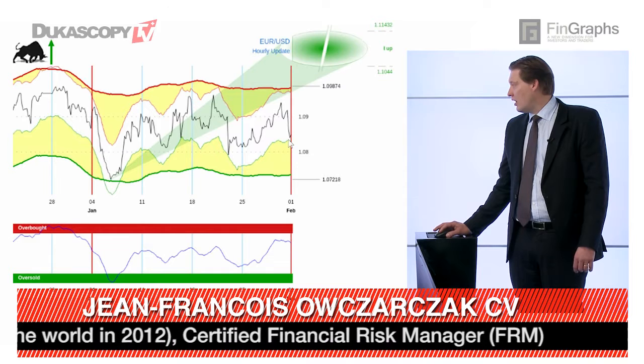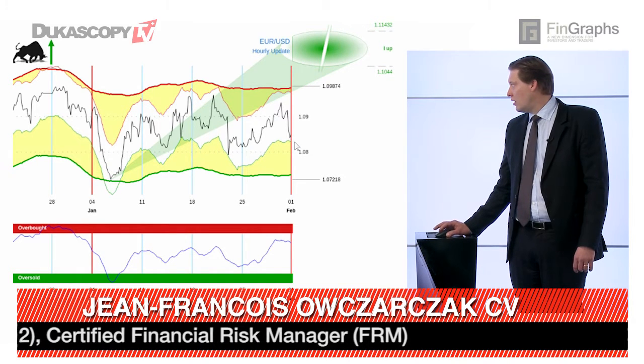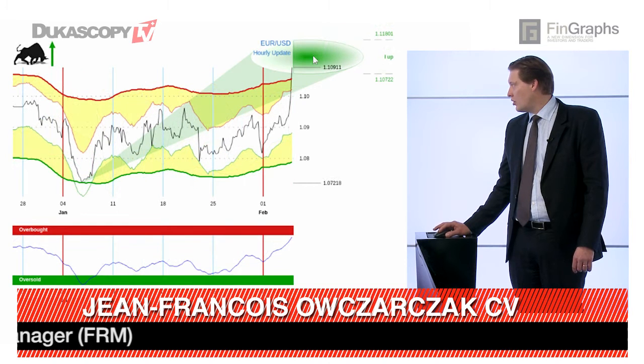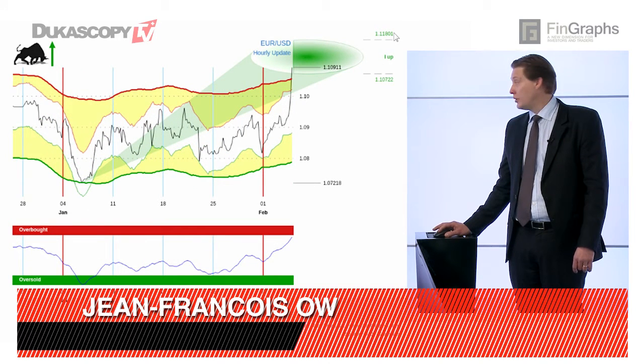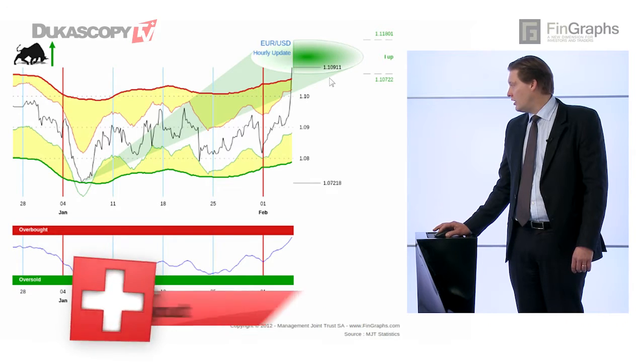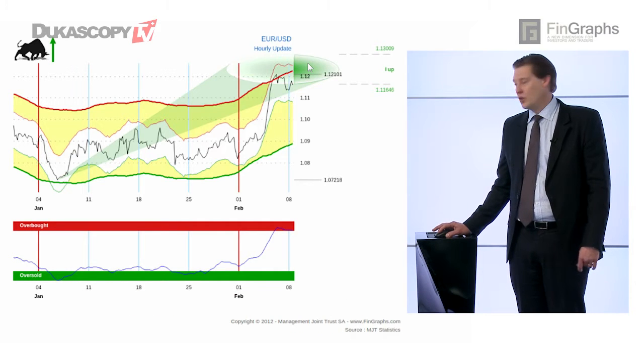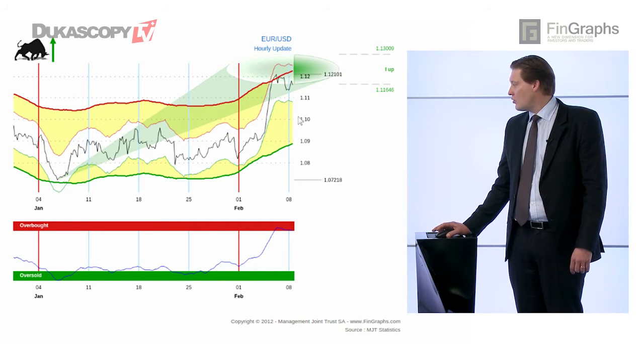then igniting an impulsive up early February up to above 111. With the acceleration, the price projection moved up to 111.80, and finally into the final move up to above 112, into the target zone. Now this is the situation as of today.